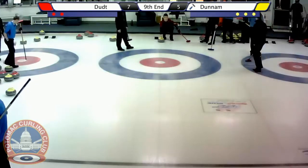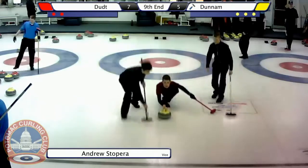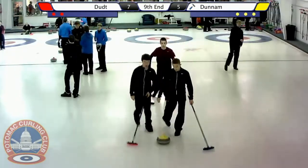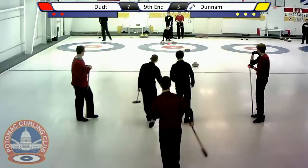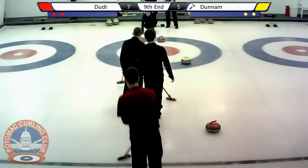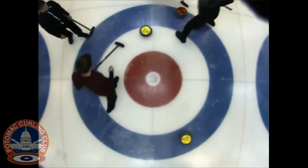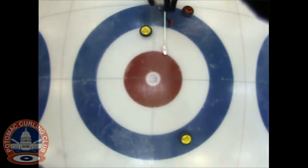Over on sheet C, Tyler Oliver's team steals 3 in the 8th end, giving them 9 points in 2 ends, and it looks like Team Unterborn is conceding. After 8 ends, this puts both Team Oliver and Team Unterborn at 2-2, I believe.